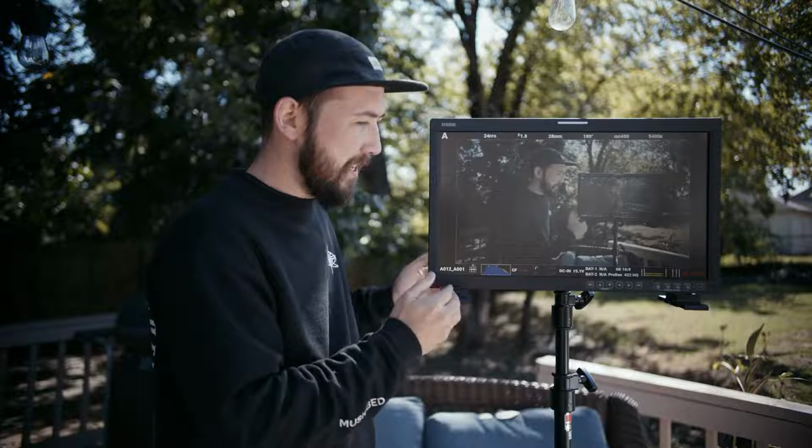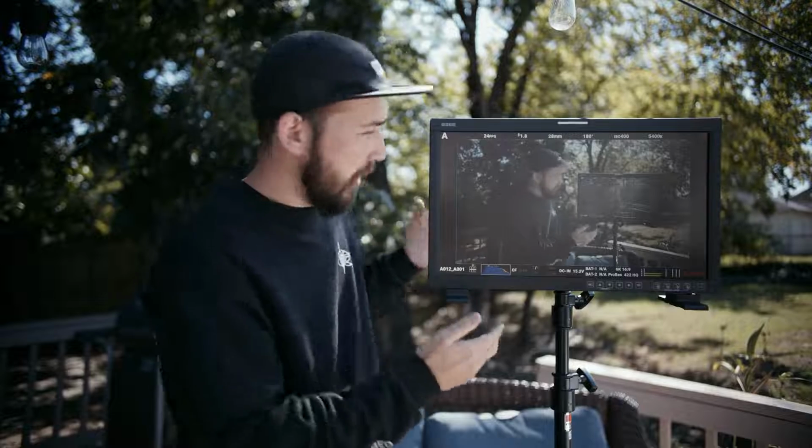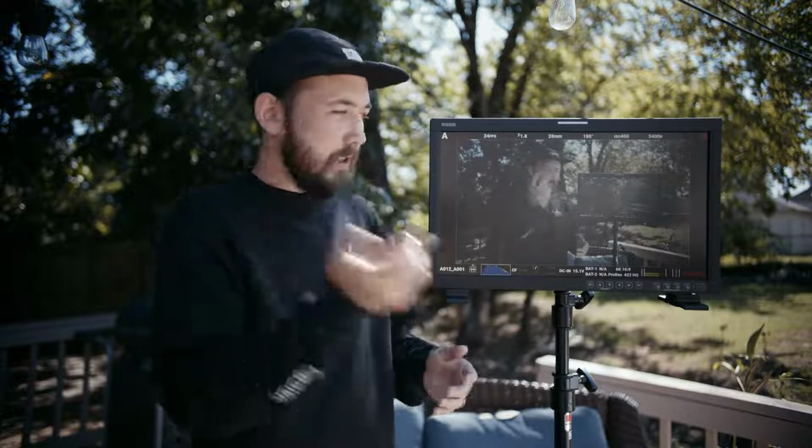I'm sorry if it's really loud. I'm trying to do this one outside today just so you guys can actually see how bright this monitor is. This monitor is only at 50% brightness right now, yet you can totally see the image. I can totally look at the picture right now and judge my exposure or my lighting off of it using the LUT that's passed through to it. So it's only at 50% brightness right now.